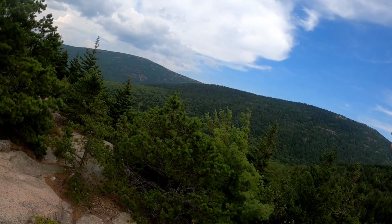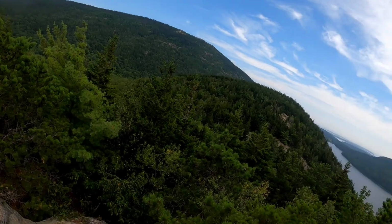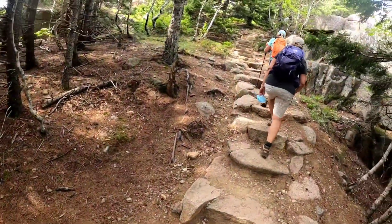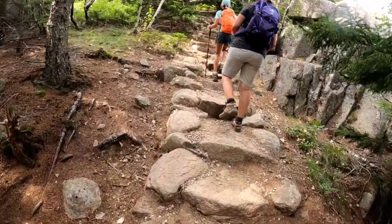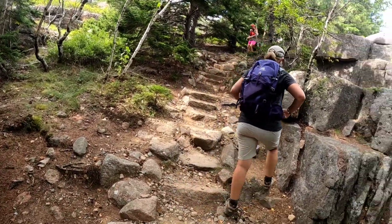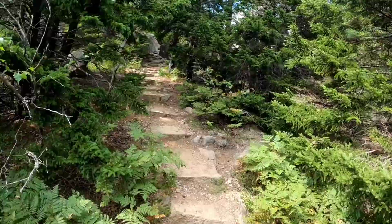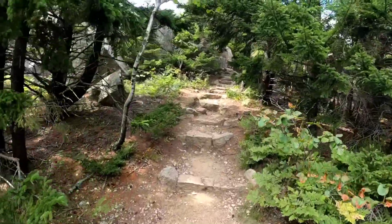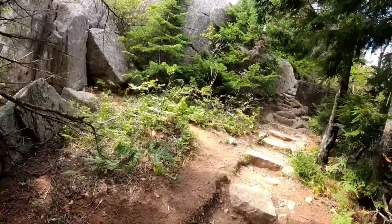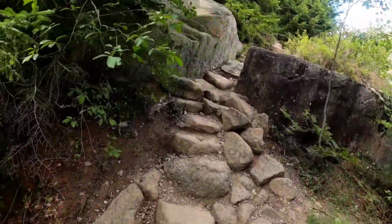Or is that Cadillac or that? I don't know. Don't have my bearings here yet. It's just the first day. But that's Jordan Pond, I'm pretty sure. Still climbing. Bunch of steps here. Seeing some good mannered people giving uphill the right of way, and some bad mannered ones. I think we're almost here. It's a lot of steps, man.